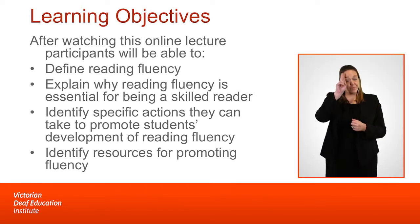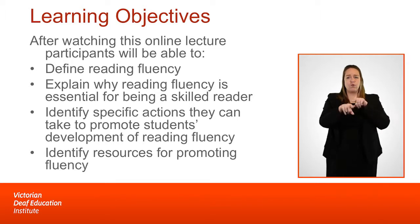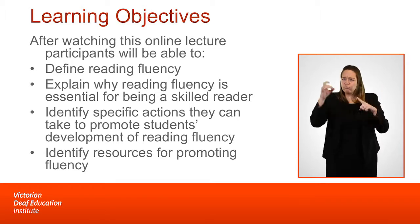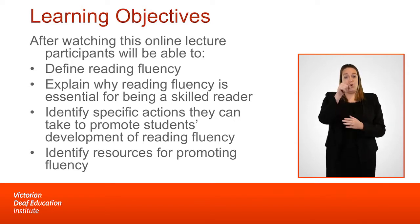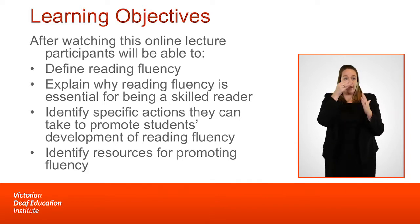Welcome back. The objective here for this session is to talk about what reading fluency is, why reading fluency is essential, what are some actions that you can take to promote reading fluency, and what are some resources that you can access to promote reading fluency.